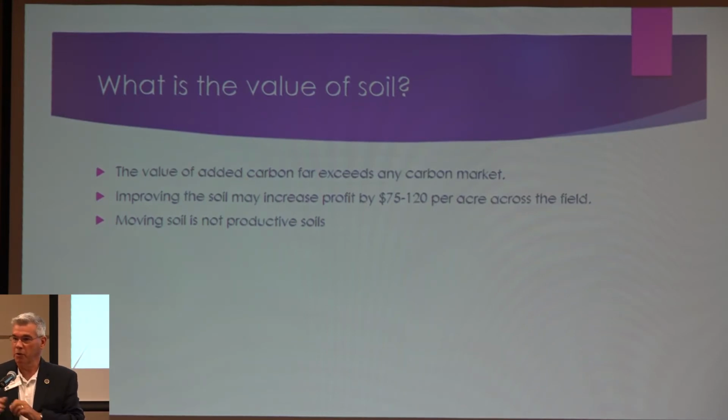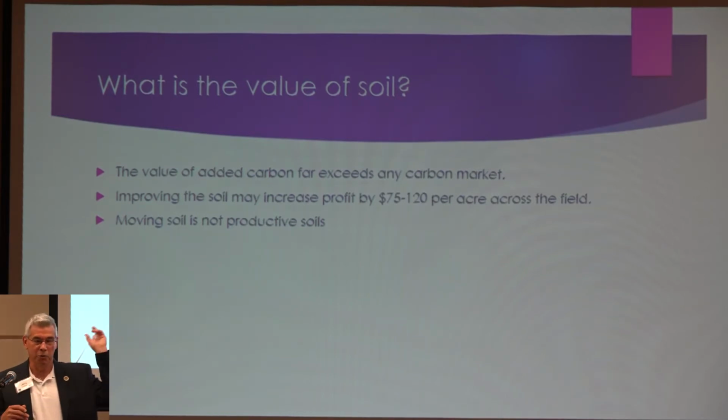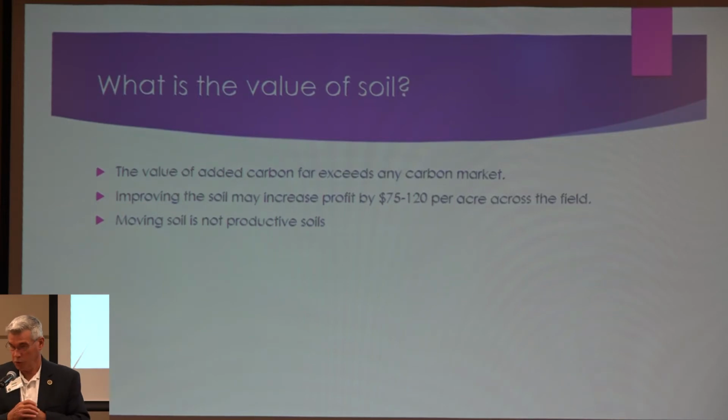Everybody is interested in saying, well, if I put carbon in, what can I get for a carbon market? The value of carbon in soil far outweighs anything that you would ever get from a carbon market. Carbon market, we're talking about maybe $10 a ton. I'm saying if you begin to improve soils within that, you're talking anywhere from $75 to $120 an acre in terms of profit.